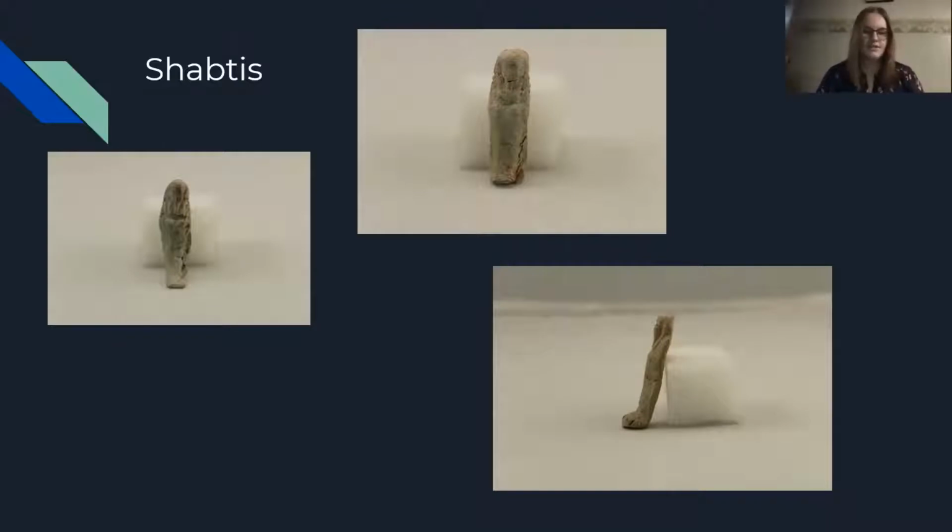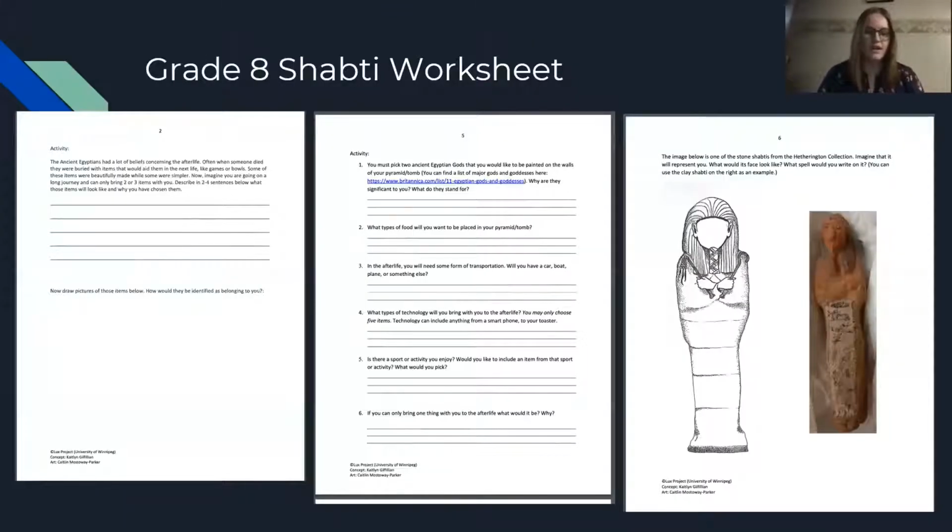And then we're going to change the slide on over. In one of the worksheets that we did for the Lux project, it discusses this view of the afterlife being a journey and asks students what they would bring with them on their journey in the afterlife. This allows students to understand why Egyptians would want to be buried with shabtis.